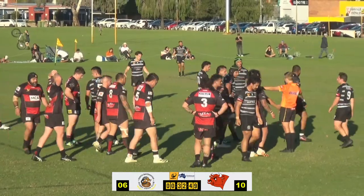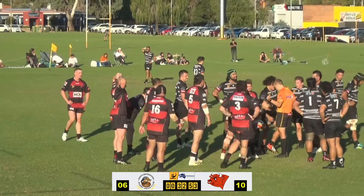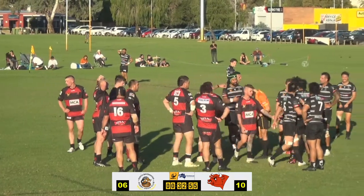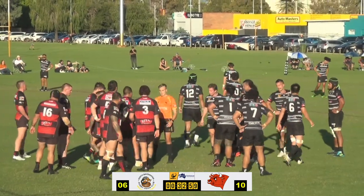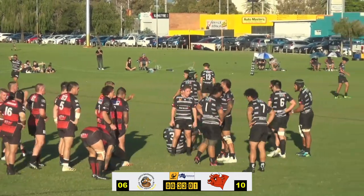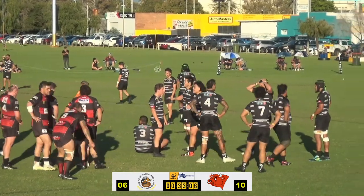Well, he's just collapsing right in front of the maul. Guys, back. We joined that maul, we've gone in there, okay? Heard the explanation there. Yeah, for sure. Gonna play it down.